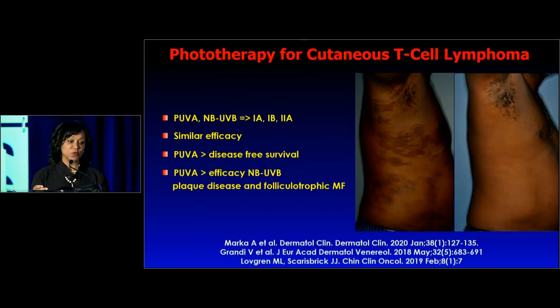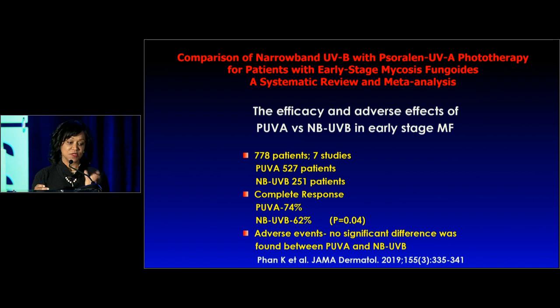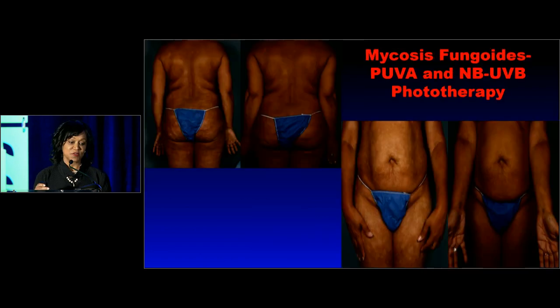And just to end with cutaneous T-cell lymphoma, great treatment. PUVA probably somewhat more efficacious, increased disease survival. This is a great meta-analysis in 778 patients. Better responses with PUVA versus narrowband UVB. And this is one of my patients.